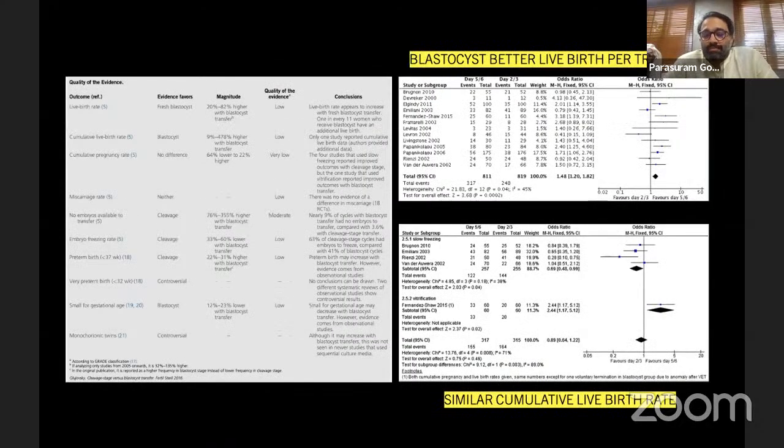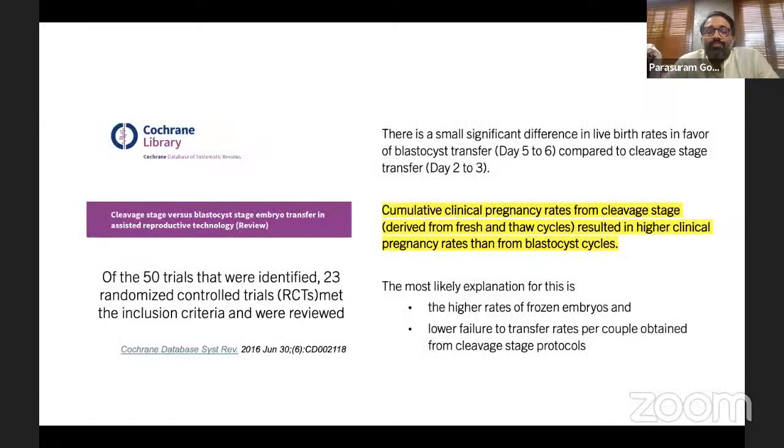If you look at this forest plot also, you can see the first forest plot actually says that day 5, day 6 is having a better pregnancy rate. But when looking at a cumulative pregnancy rate, we can see that there is no advantage of day 5, day 6 versus day 3.